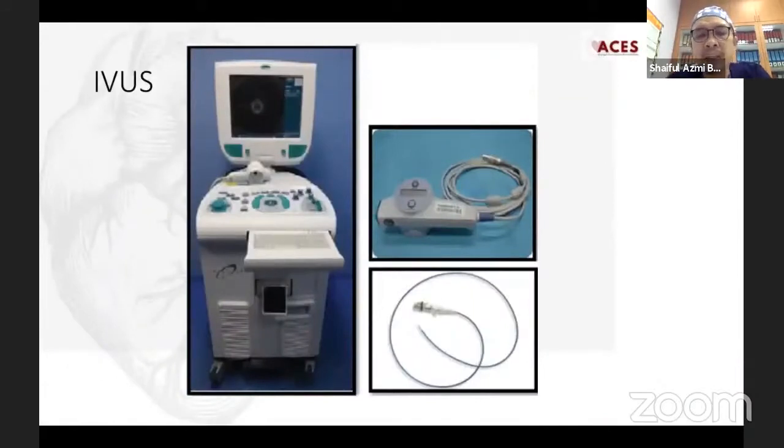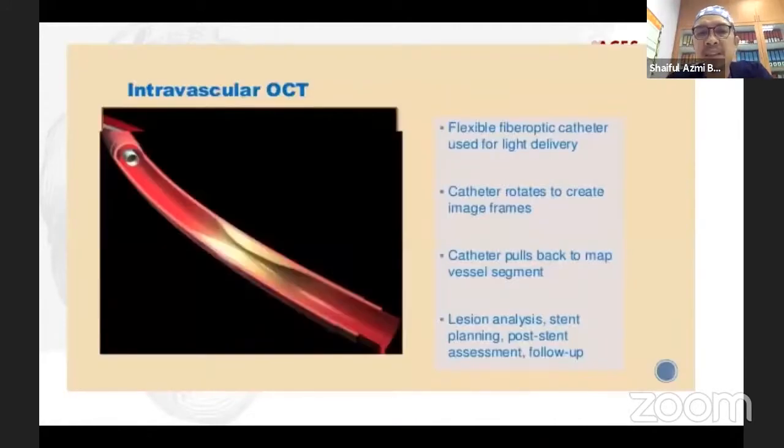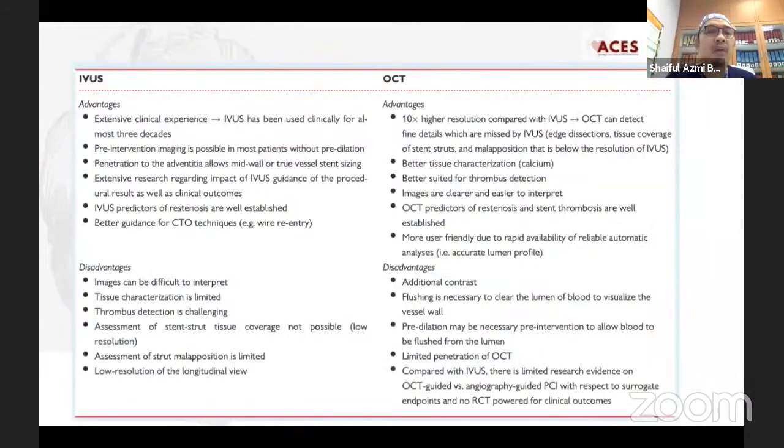The machine is quite bulky, but the one that goes inside the body is the small catheter on the right lower picture. This is the OCT, which essentially uses a fiber optic catheter for light delivery. It rotates to create the image frame, and we pull back and you can see the vessel actually in 3D even. So this is something nice, but there will be some pros and cons. As you see here, the IVUS, we have extensive clinical experience, whereas OCT is still new, it is expensive. For me, I think one of the setbacks is that it needs additional contrast. If the patient is having renal failure, we may be having a bit of a problem there.